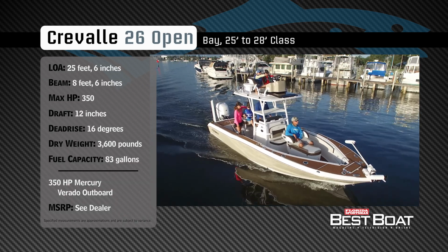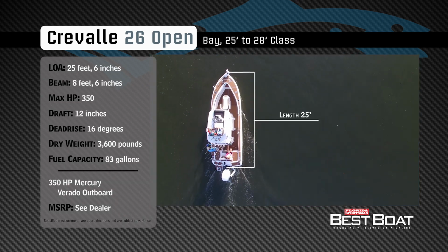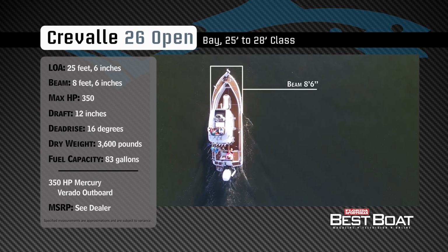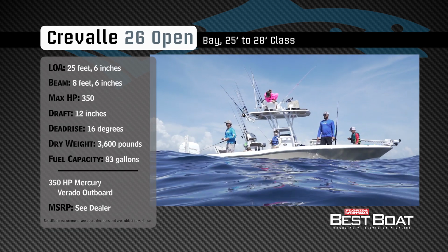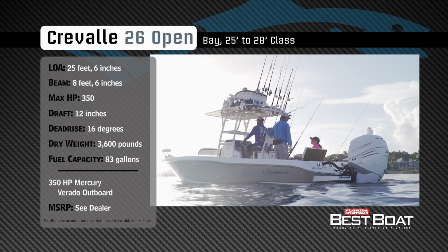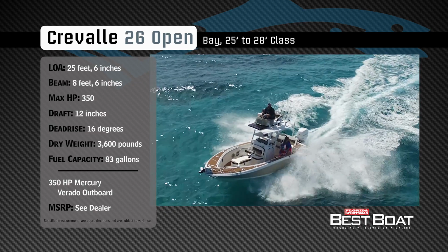Representing the 25 to 28 foot class in the bay boat category, the Crevalle 26 Open has an overall length of 26 feet 6 inches, a beam of 8 feet 6 inches, and a max horsepower rating of 350. Built to fish both inshore and offshore, she has a draft of 12 inches, a deadrise of 16 degrees, a dry weight of 3,600 pounds, and a fuel capacity of 83 gallons.